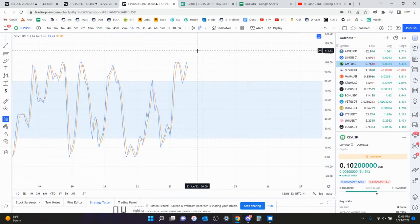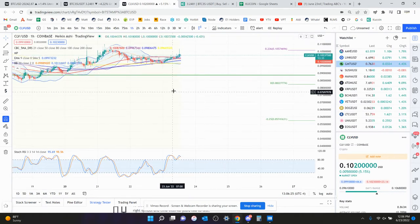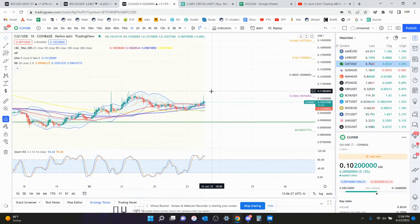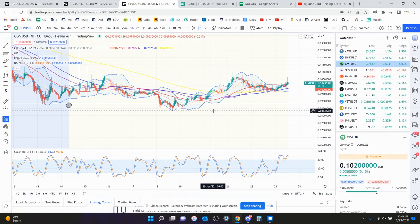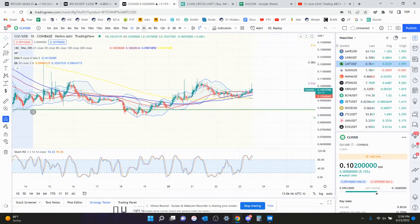Let's go to the 1-hour chart though. The 1-hour chart is completely overbought, but I highly doubt it beats the previous high. The previous local high on the smaller time frames on the 1-hour chart was 11 cents. If you don't hit 11 cents or get above it, then that means you made a lower high, and that would mean there's more downside incoming. Pretty much, I would say if you don't get above 11 cents, you're going to see a new low below 8.8 cents. Clover is still in a downtrend until it's not.